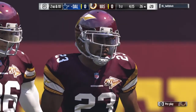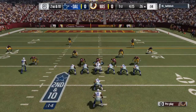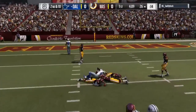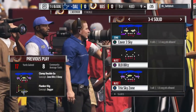Offense still needing 10 yards. Second down. On 2nd and 10, Romo. Got a man over the middle. It's Williams. And he's brought down. That one good for 17 yards, and now they've got it 1st and goal.